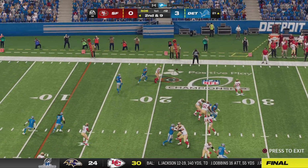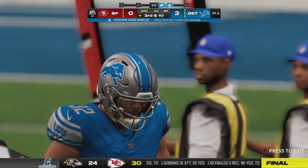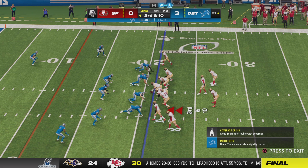Throwing here, Purdy. A short throw here to Latu. And he's going to be stopped up right at the line of scrimmage. Here's 3rd and 10.